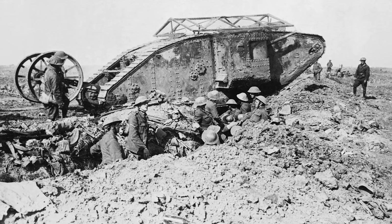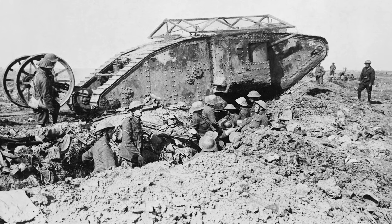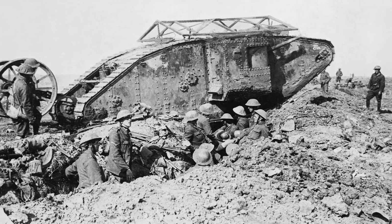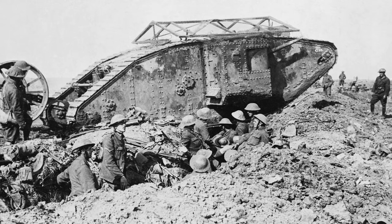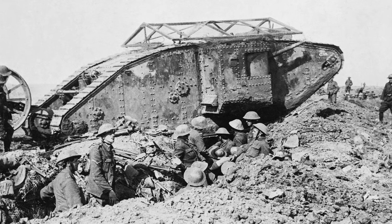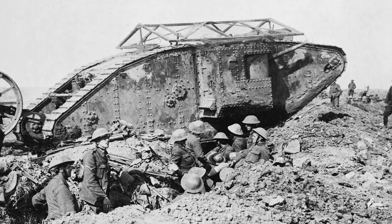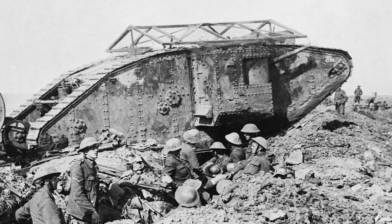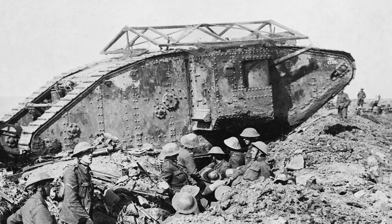During the Battle of the Somme in 1916, 49 British Mark I landships, codenamed a tank to make spies think they were just mobile water tanks, entered the battlefield in what was the first time in history that this type of vehicle was used in battle. It would not be a glorious beginning for the tank, however, and only 32 were available for the battle, as the others were not found to have been working properly.